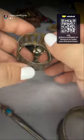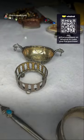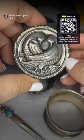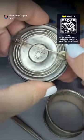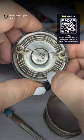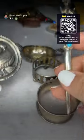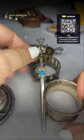I don't know if anybody needs a little sterling salt cellar holder. I have that. Oh, Sar, check this out. So this is from the 1930s. This is sterling, and it's reinforced sterling. 1930s. The letter opener, I would start this one at 100. That one I could start at 100.